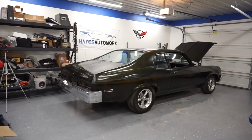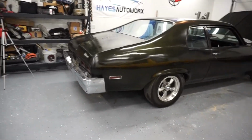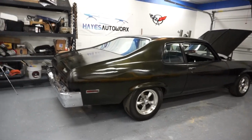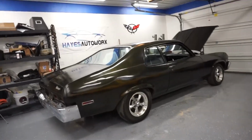What do you think? New Project Nova in the house. So it is a 1973 Nova. Unfortunately, I know the '68s through '72 are the most desirable for a variety of reasons, one of those being the front and rear bumpers. However, good luck finding one that is reasonably priced.